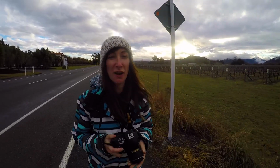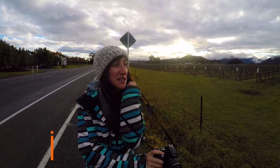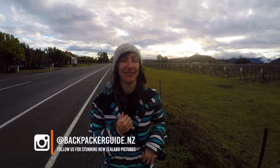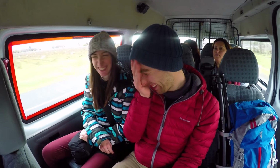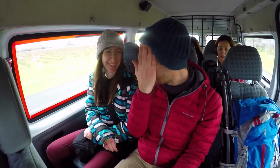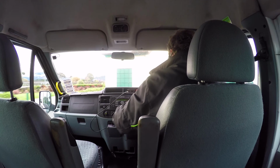So we just asked the bus driver to stop so we can actually take some pictures of this amazing landscape. It's a very fun trip to the next stop of our journey, and everybody is actually singing and joking in the van.